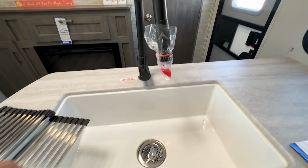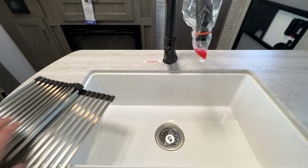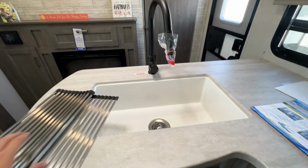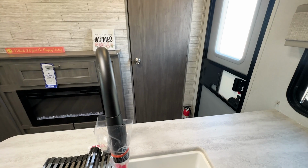So when the sink is tiny, it sucks. You can't even get your dishes done. So if you're getting a bunkhouse and it has a lot of sleeping arrangements, think about the mouths to feed and the cleanup, because if this sink is small, you are not going to have fun cleaning up after. So plenty big to actually do dishes for the family.